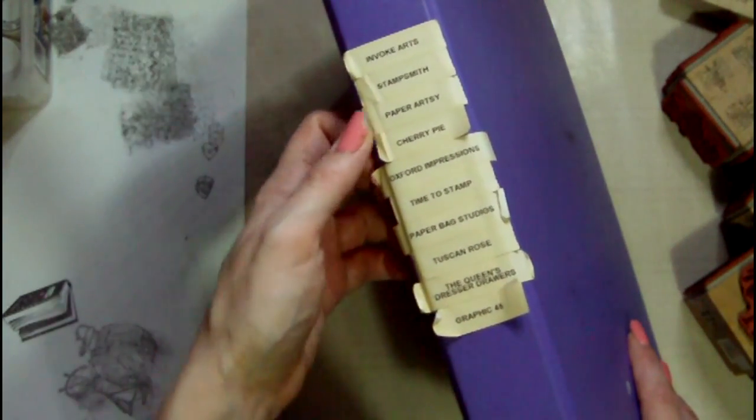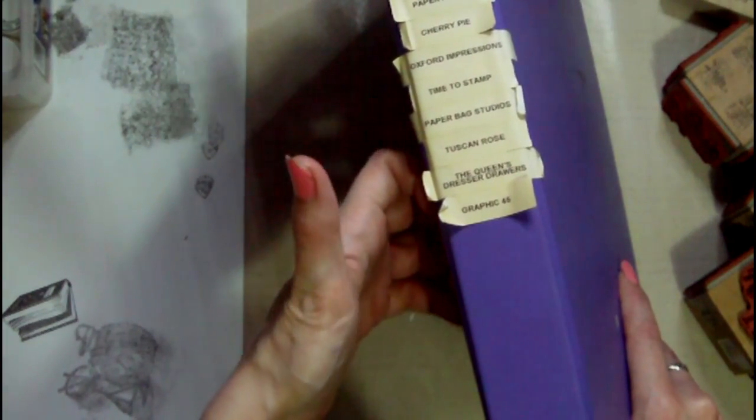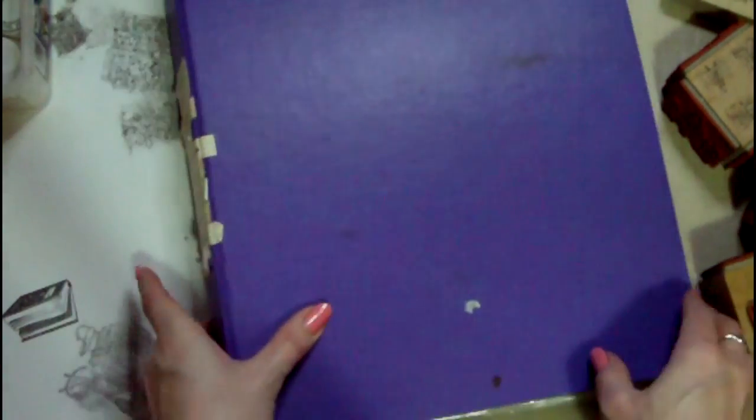And today, yeah, still stamps today. But I feel like I'm making some progress. So that binder is complete. I'm not saying I won't change anything around and add to it, but this one here, the labels that are all falling off say Invoke Art, Stampsmith, Paper Artsy, Cherry Pie, Oxford Impressions, Time to Stamp, Paperbag Studios, Tuscan Rose, The Queen's Dresser Drawer, and Graphic 45.